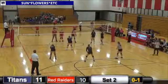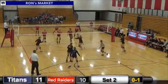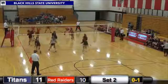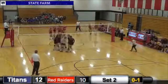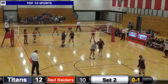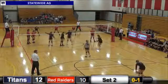Kucher up to serve for the Red Raiders. Puts it in play. Walls. Denning. Briggs with the set. Caitlin Briggs there again. Set. Here comes Hannah Clark. Hits it, partially blocked and down. Point goes to the Titans. Titans are up now 12-10. Hannah Clark up to serve for the Titans.